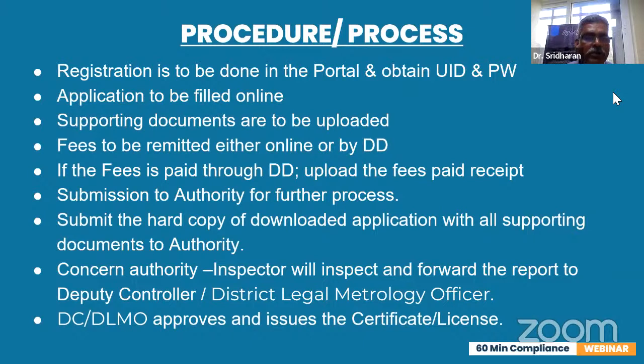Along with that, you have to submit a hard copy of the downloaded application with all supporting documents, whatever you have uploaded, to the authority. The concerned authority, that is the inspector, will inspect and forward the report to the deputy controller or district legal metrology officer, as the case may be at the state level. Once the concerned authority, the metrology officer or controller, goes through it and is satisfied that the application is in line with the Act and rules provisions, he approves, and then you can download the license or certificate. In a few states, you may be required to go and collect the hard copy.